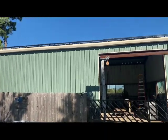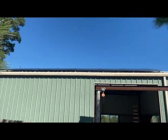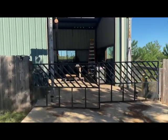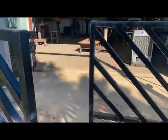All right, this is the front of my shop. I've shown a little bit of this. Got a video about my solar panels going up. Had to get on a ladder for that. But here's what I got inside.